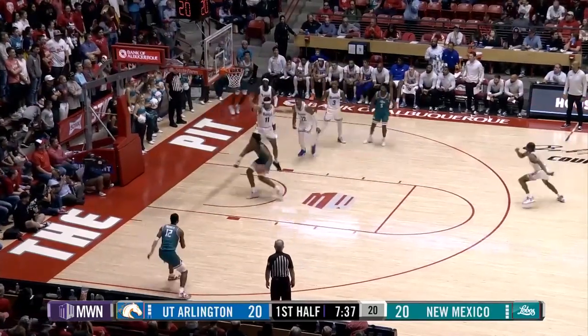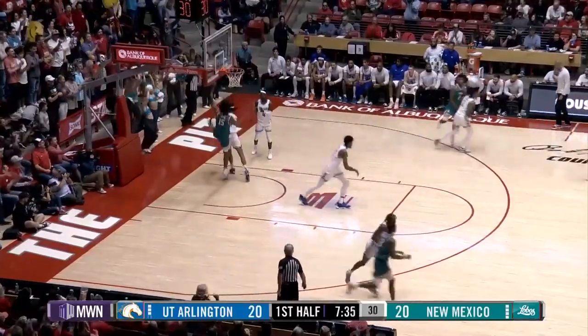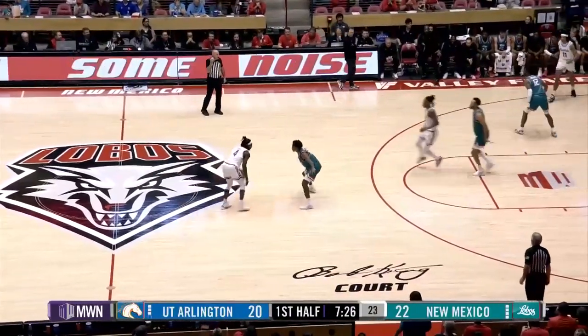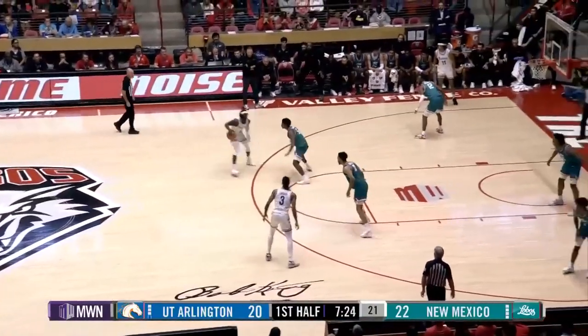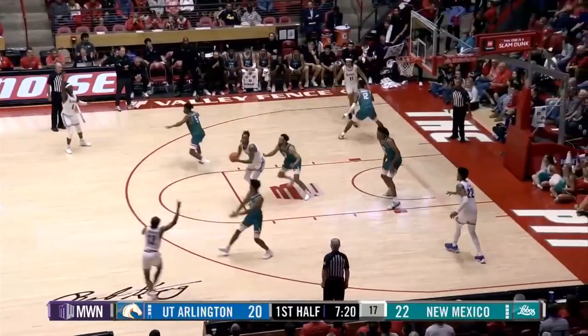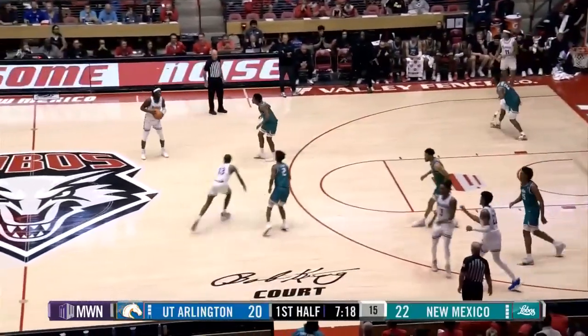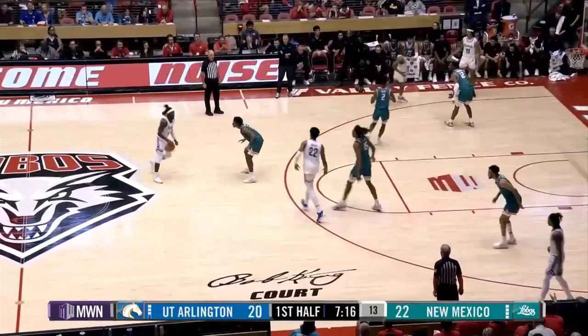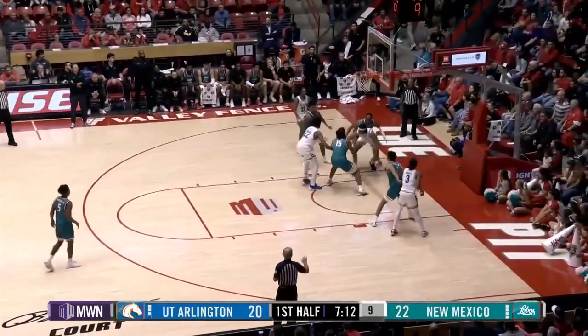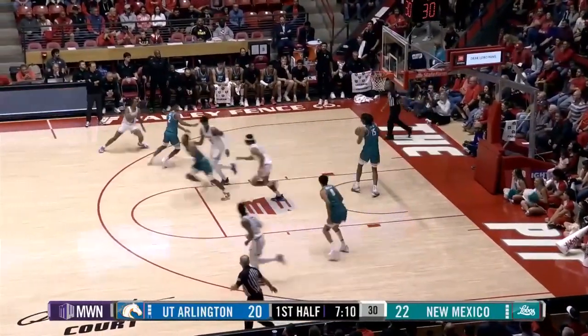Lobos inbounding, finding Toppin for a two-hand rip. A beautiful bounce pass from Donovan Dent for the flush. Lobos 22, UTA 20, 7:20 to go. Gordon working on Baker. Baker does a nice job defensively. Here's Vining out between the wheels. Comes off the screen, rises straight up on a triple, grazes the left iron. Loose ball won by the freshman Toppin.